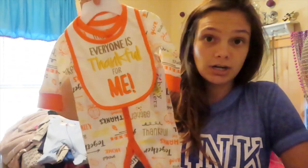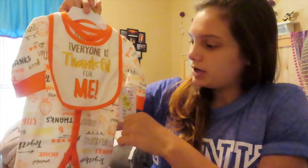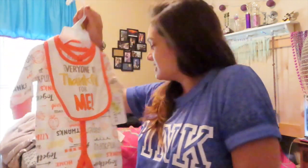This one my friend got me. I'm pretty sure she got it from Burlington. And it says, everyone's thankful for me, because he'll be born in November. So this will be super cute for him to wear. And it was $4.90.